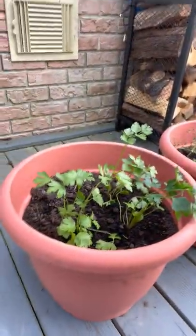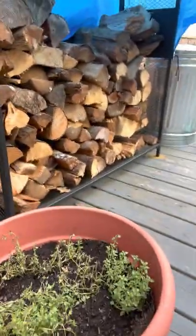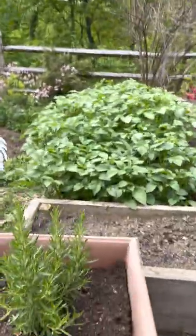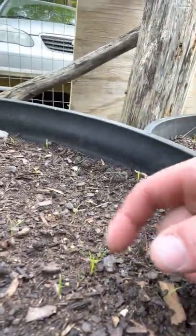All right. So we got our parsley growing up real nice. We got some thyme coming in real good. Got some basil happening, some rosemary. Can't really see it very well, but we do have our carrots coming in real good.